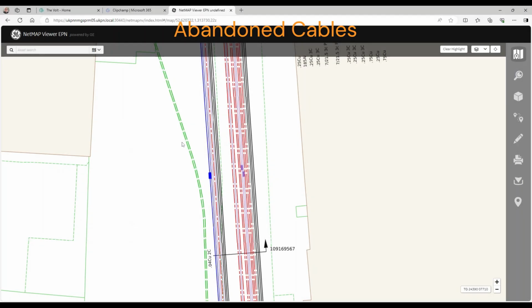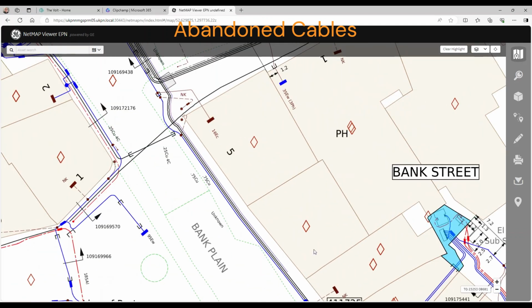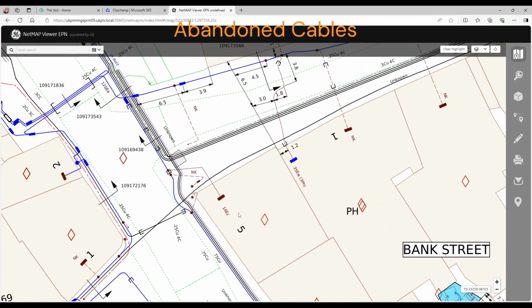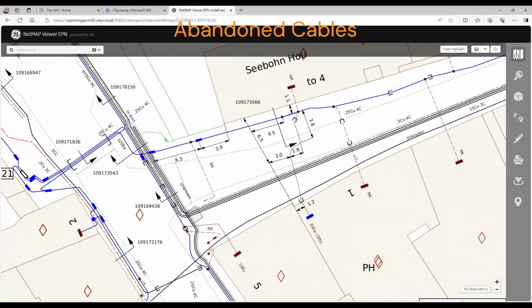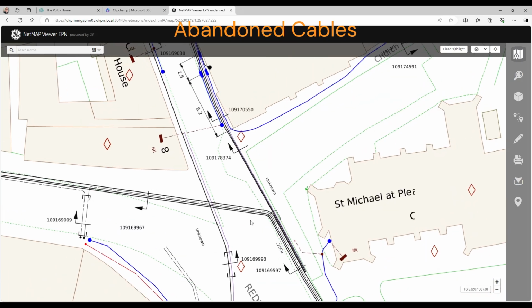One of the benefits of having vector data is that we can make things much clearer than on the scanned maps. Styles are much easier to modify in the system. We've made the abandoned cables much easier to distinguish from the live cables. If cables are permanently disconnected and are indicated as abandoned, you will see the line style has been changed to display as a thin black line. Cables that have the potential to be used again, or are not yet energized, still look the same as an in-use live cable.